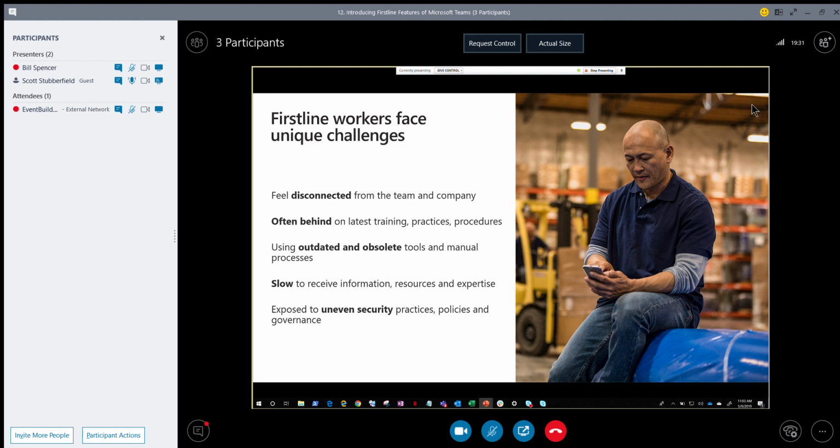These may be retail workers working for you in a store, and they may be the only person working in that particular store. But when you think about it, if you're a retailer and you've got hundreds or thousands of stores all operating at the same time, they're actually part of a really big team, but traditionally they had no way to communicate with that broader team. And so we wanted to make sure that we built some features in Teams that are going to be able to support that.